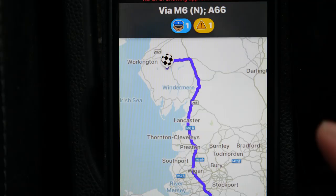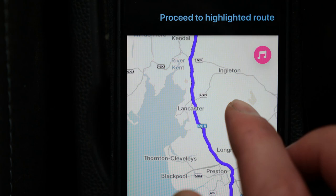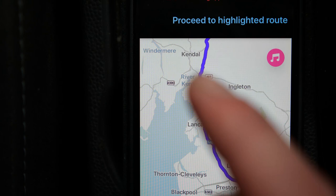I'm using the Waze app, which is my favourite for navigation because it tells you lots of information like roadworks, police, and also it has live updates. I've even had it with Waze before where it knows there's traffic on a motorway, so it sends you up the slip road and then back onto the motorway to miss the traffic, which is quite an interesting app.